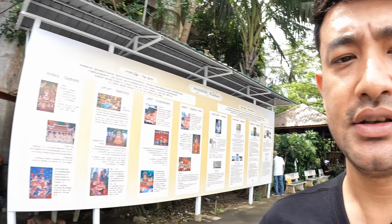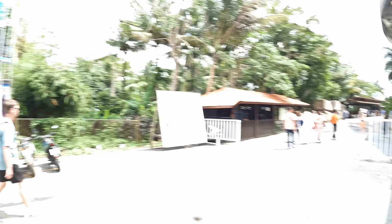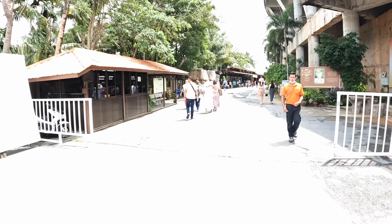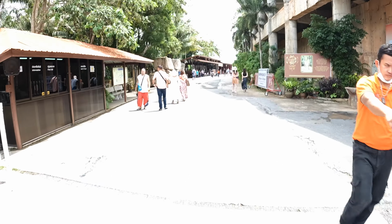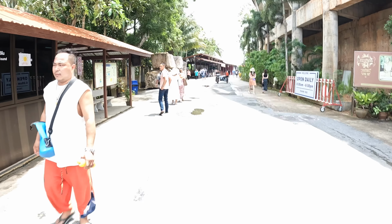So we've come to the spot. This is the entrance. So one thing we need to keep in mind is that our shoulders and our knees have to be covered. So this is the entrance towards the Big Buddha.